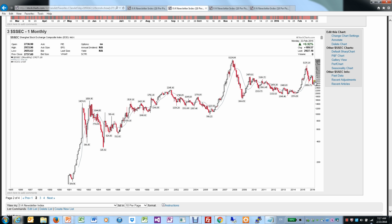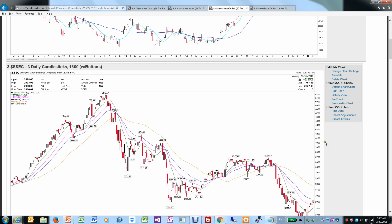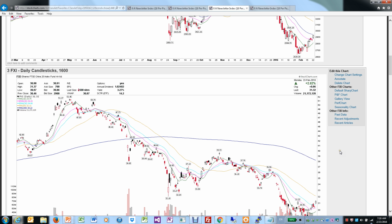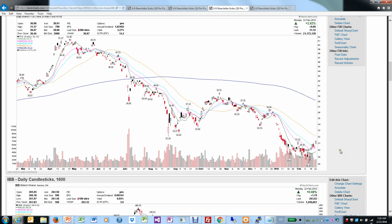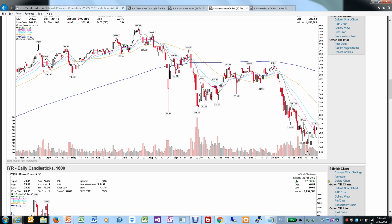Shanghai Exchange Index monthly chart. Shanghai China market is in a downtrend, but it is having a short-term rebound. Shanghai market weekly chart, it undercut previous low made in last August. Shanghai Exchange daily chart. As you can see, it undercut previous low and is rebounding. If it rebounds to 50-day moving average, like 3100, that can be a resistance. FXI is an American ADR for the Chinese big companies, downtrend. But short term it is all rebounding.